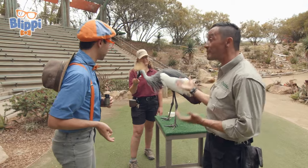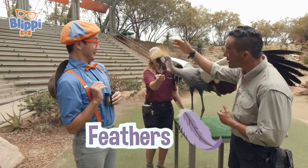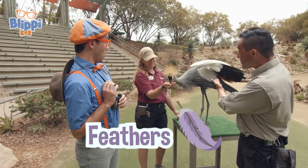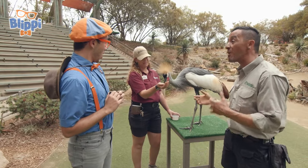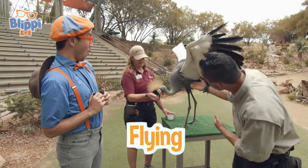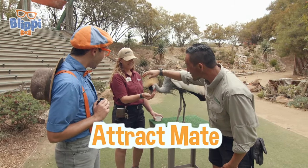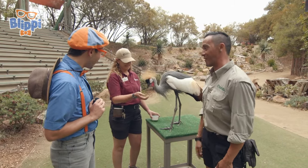Yeah, actually, a lot of people think that, but you know, those are actually tightly woven feathers, so they're not sharp at all. Just like that big, beautiful wingspan, every feather is modified for very specific things. She has feathers for flying, she's got feathers to keep her warm, she's even got feathers to attract a mate, but those feathers, it's a good symbol that she's an adult crown crane.